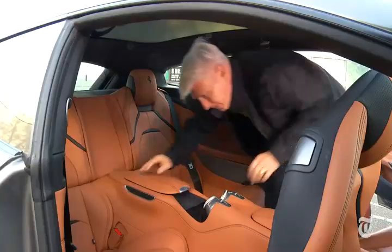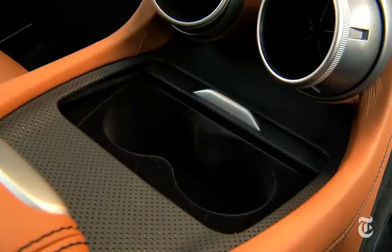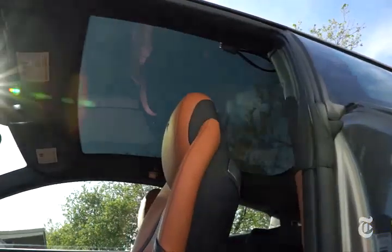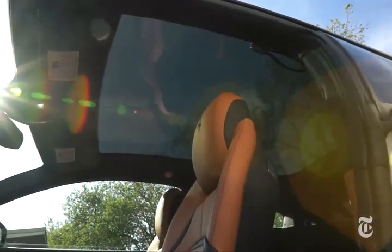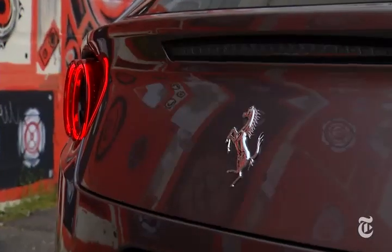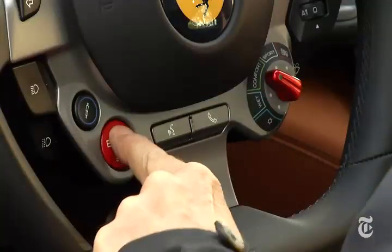I'm 5'9". Yes, without the hair, and while I'd rather drive, I could ride comfortably back here. There are plenty of amenities and seats that hug like a mom on the first day of kindergarten. This pane of glass is so immersive, it might be worth the $20,000. GTC4Lusso comes standard with the world's best sound system.